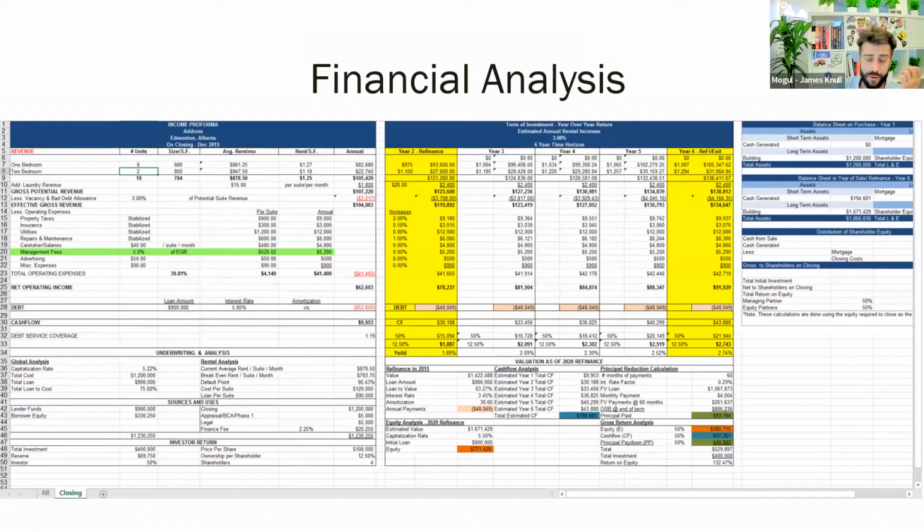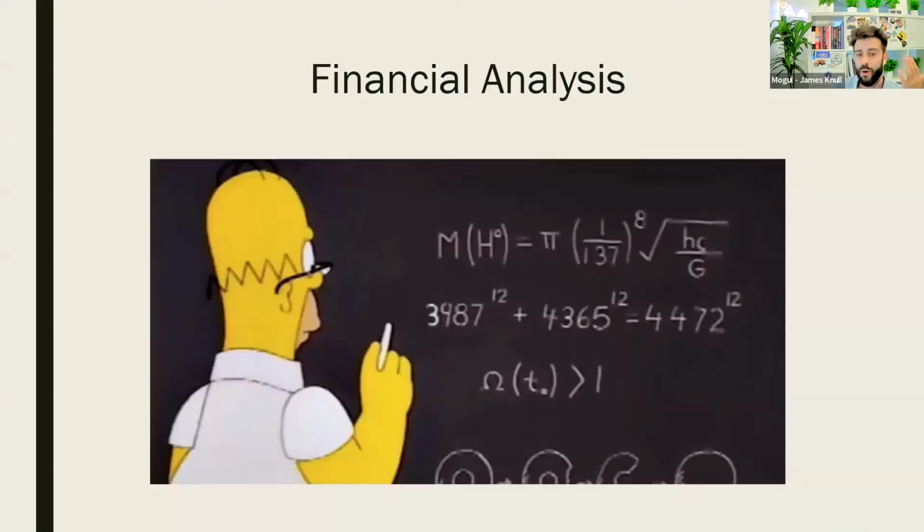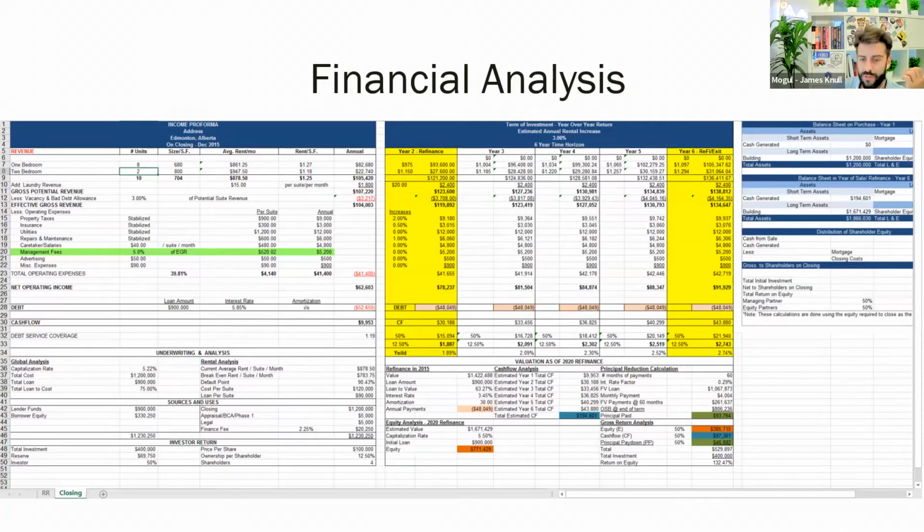Because remember, if we find a smoky suite, or there's an issue with bed bugs, or wait a second, the utilities are $5,000 a year higher than you said they were. All these little schisms come out in the financial analysis, and then you get to have a conversation with the seller about what the actual price of the building should be.